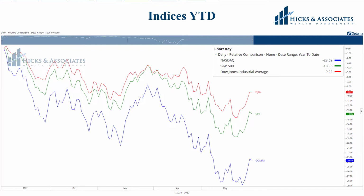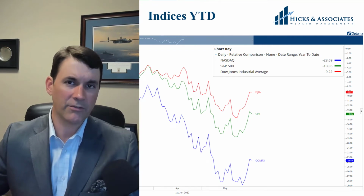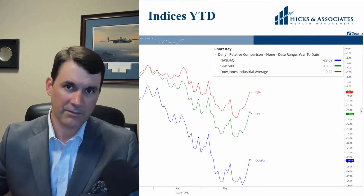That is the Dow Jones Industrial Average, which is negative 9.2% through the end of May. The S&P 500, negative arguably 13.9% through the end of May, and then the NASDAQ, which is negative about 23.7% through the end of May. Now, these are your 3 main indices that the news media is usually going to refer to in their reporting. This does not mean that your portfolio's return must be negative this year.